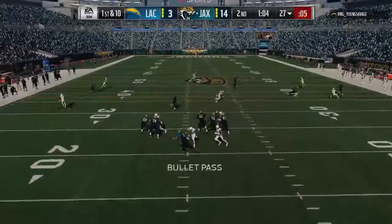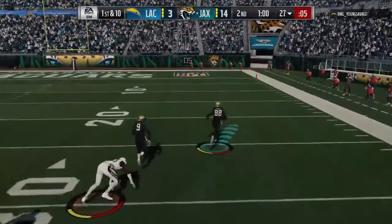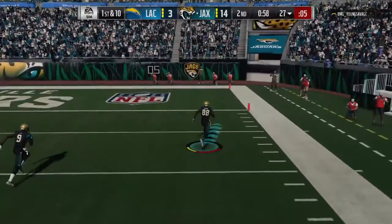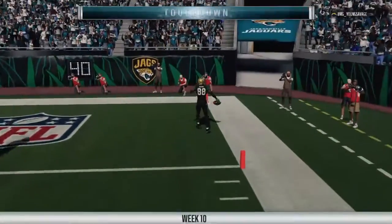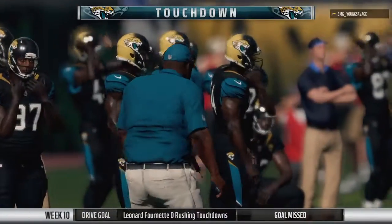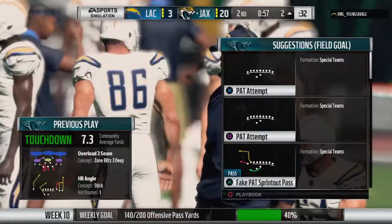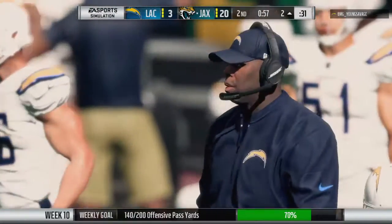Throwing on 1st down is Bortles, looking and finding Allen Hurns. There goes Allen Hurns. Touchdown, Jaguars. Allen Hurns, his 5th touchdown now on the year. And the Jaguars add 6 to their lead.